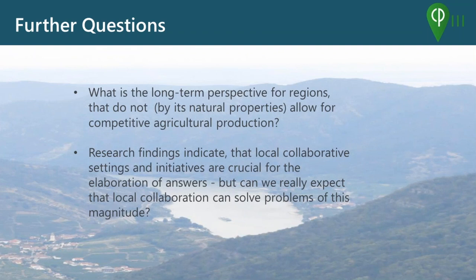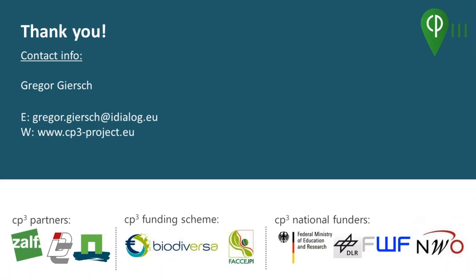So if collaborative approaches can set up initiatives that find some answers to these difficult questions, the backside of it would be, can we then really expect that such local collaboration can solve such fundamental problems of this magnitude, or not? And in what place, so to say, should we perceive the role of collaborative governance approaches. Yeah, that's it. Thank you.